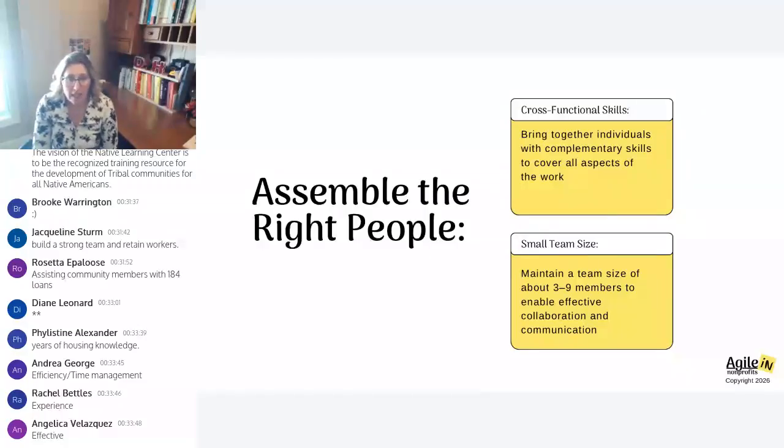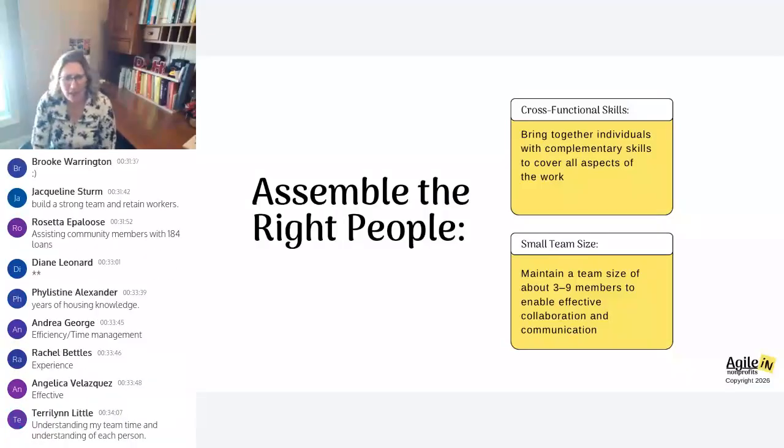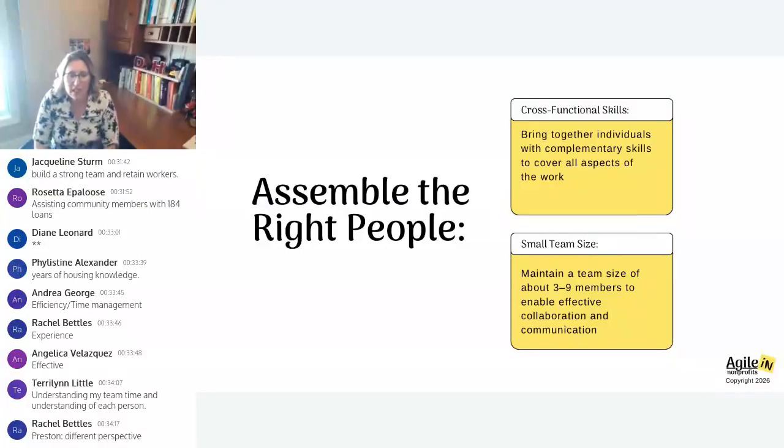All right, years of housing knowledge. Yeah, expertise. High five. I love it. Efficiency and time management. Yep, I'm getting the yellow dingy bell to celebrate that. Absolutely. Oh, more experience, effectiveness, understanding the team's time, understanding each person, bringing different perspectives. Awesome. This is amazing. Okay, now I'm going to make it not about you.